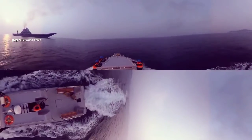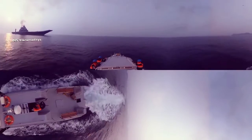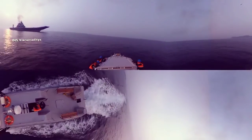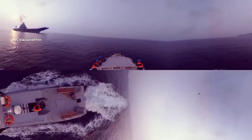If you now look in the direction of the rising sun, you will get your first glimpse of the Vikramaditya. It is indeed a majestic sight, and the conspicuous silhouette of the ship gives her a very distinct identity.